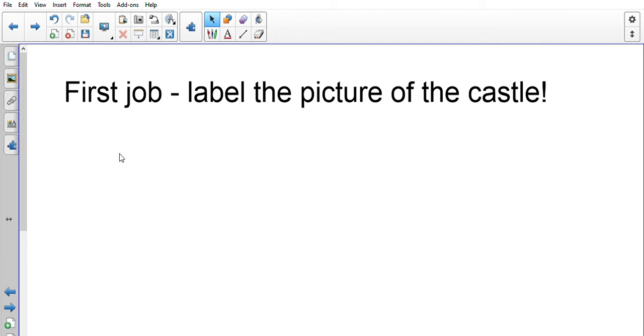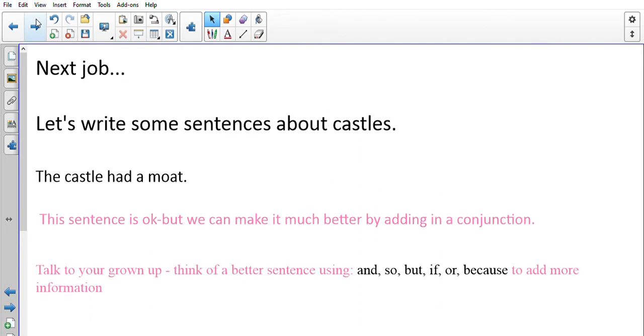We're going to go into our next job now. Next job. We're going to write some sentences about the parts of a castle. So I've written my first sentence here. It says, the castle had a moat. Now, this sentence is okay, but I think we can make it much better by adding a conjunction. A conjunction are those words like and, so, but, if, or, and because. They add more information by adding extras to their sentence.